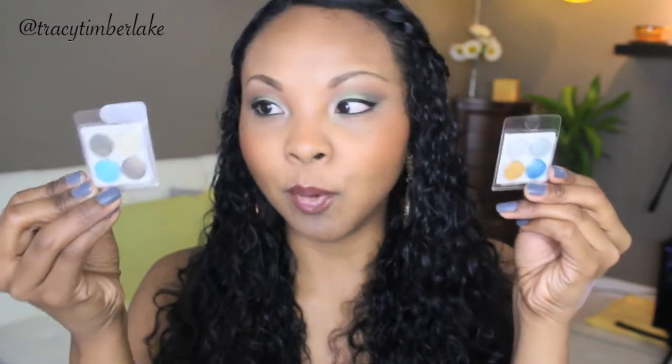When you order something from Coastal Scents, you get these fun little samples of what their eyeshadow colors are, and I have been loving them. The first one that I got was this, and then they sent me this one because one of the eyeshadows that I had originally ordered was shattered, so they sent me a new one. Really great customer service, by the way, Coastal Scents, thank you.